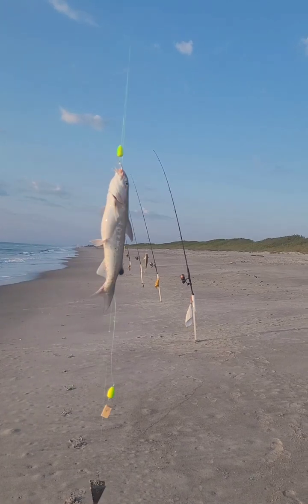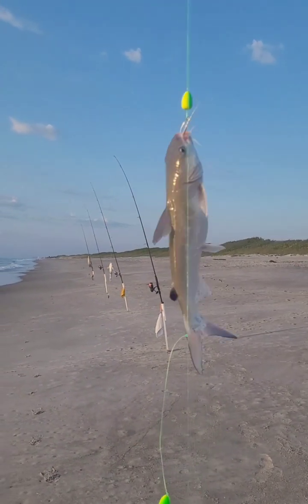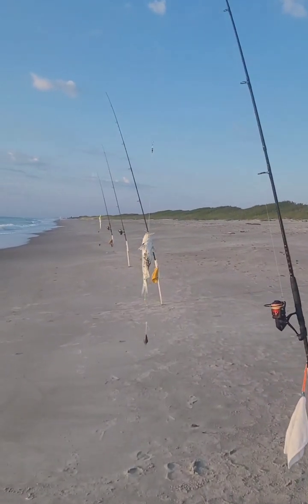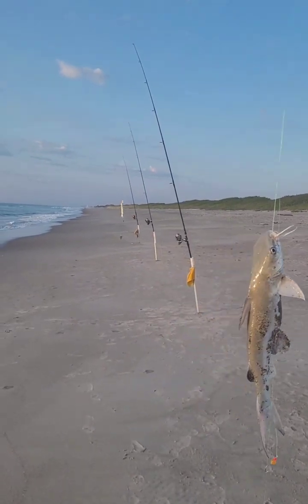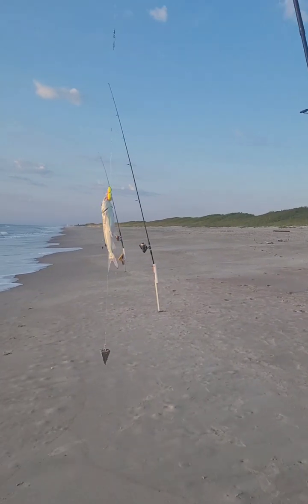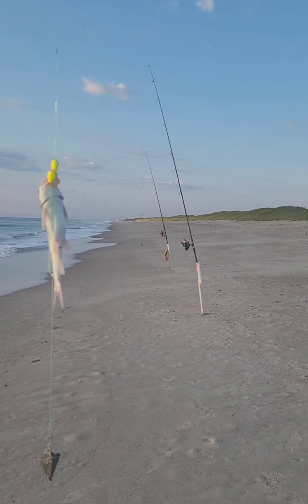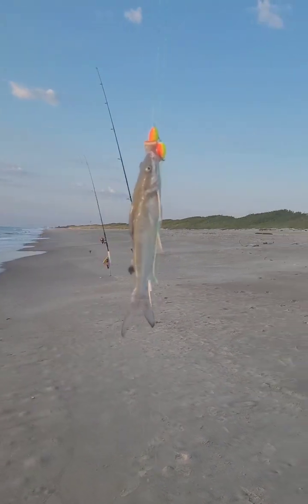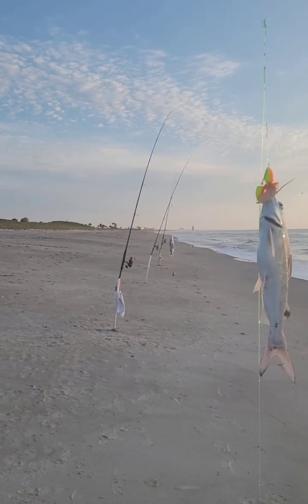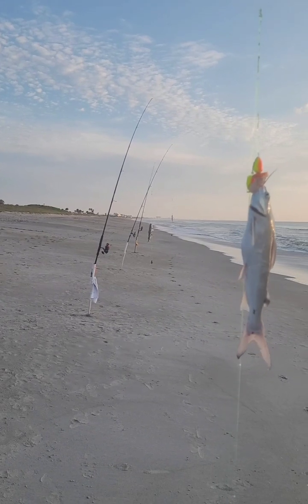3 catfish on at once. I had 4 rods out, 1 got picked clean, but first rod, catfish. Second rod, catfish. Third rod, a little bitty catfish. And then last rod down here, that's in the middle, they picked it clean before I could get them hooked up. But looking back this way, 3 rods, 3 catfish. I have caught whiting already too, but this happens to be a catfish run right now. So we'll see what happens.